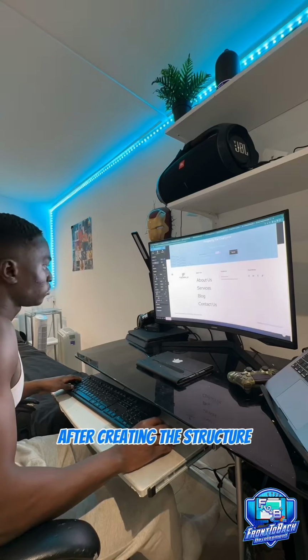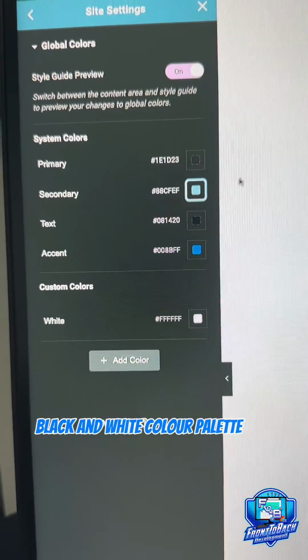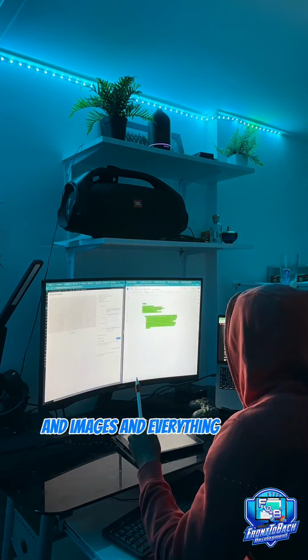After creating the structure and the pages for the website, it was time to start actually designing the website itself. I used this blue, black and white color palette for the website. And after that, I had a design review meeting to discuss the progress of the website. After getting feedback, it was time to start adding the content and images and everything to the website.